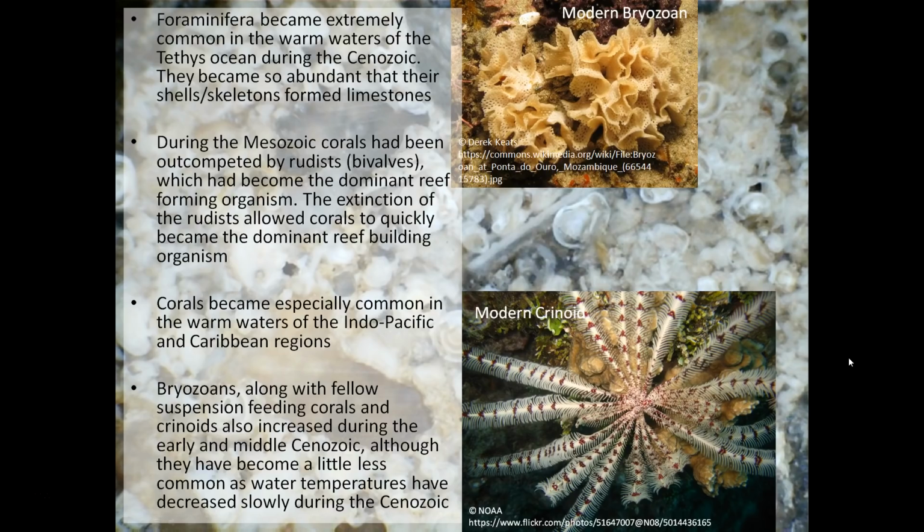And so this means that not only the corals, but also the bryozoans and the crinoids have the opportunity to essentially grow a little bit. There's less competition around, so they can begin to increase their population numbers, increase the number of species in their groups. And we see initially they do quite well. And then we begin to see that as global temperatures begin to decrease towards the middle to the late Cenozoic, numbers of bryozoans and crinoids have dropped off slightly. Not a huge decrease, but enough to be noticed.